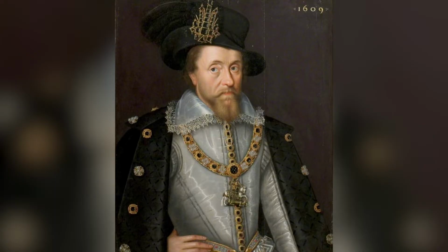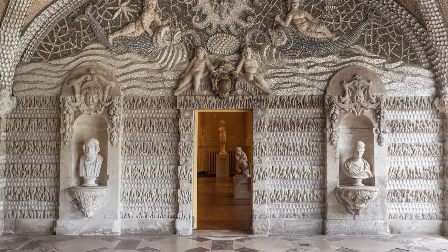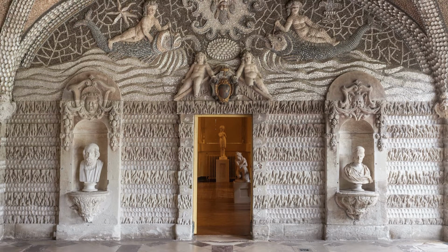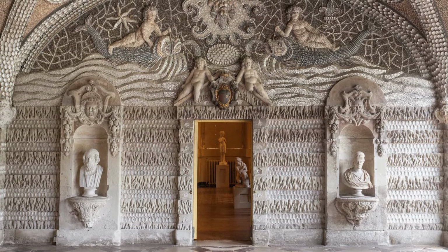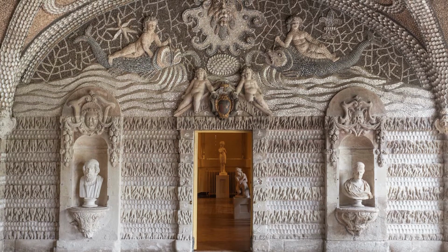The fashion for such decorative follies soon spread to these islands, an early fan of them being King James I. In 1624, he commissioned a shell grotto in the undercroft of the recently completed banqueting house in London's Whitehall, designed by Inigo Jones. It's long since disappeared, and today the oldest extant shell grotto in Britain and Ireland is at Woburn Abbey, Bedfordshire, which dates from the late 1620s.